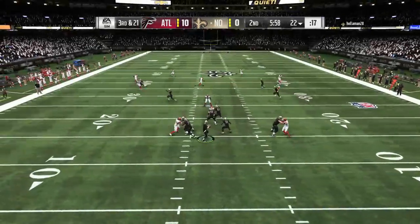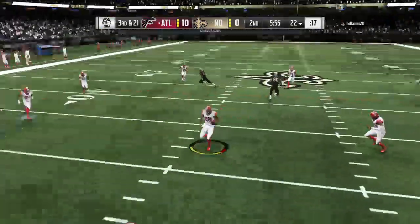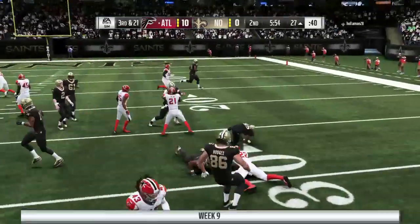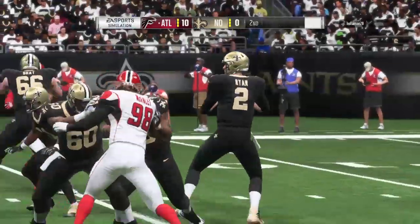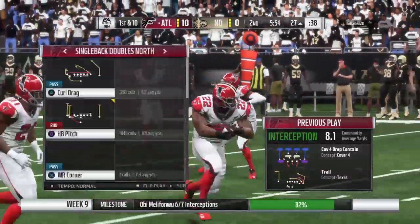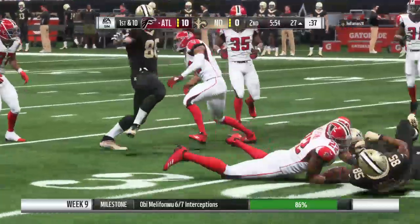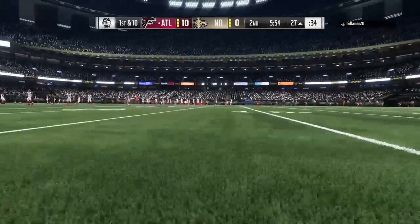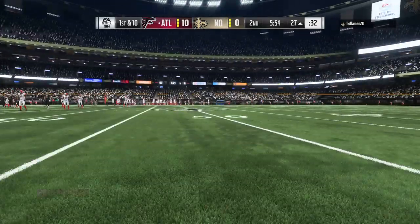Out of the gun, it's Ryan. And he fires one that's intercepted. Picked off by Obi Melifonwu. And he's able to get it back to right around the 27. Well, it's 3rd and long, and you've got a few different ways to play it offensively. But this is not the type of offense that's going to wave the white flag. They're going to keep chucking it. And this time, it results in an interception.